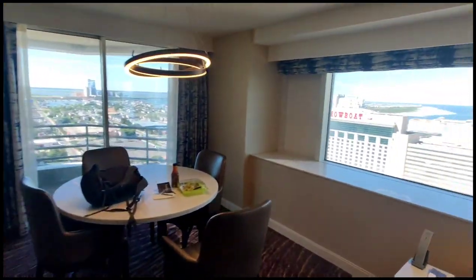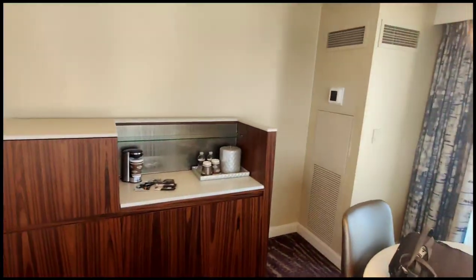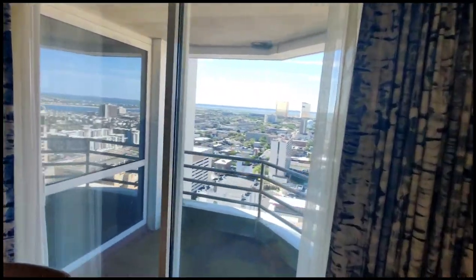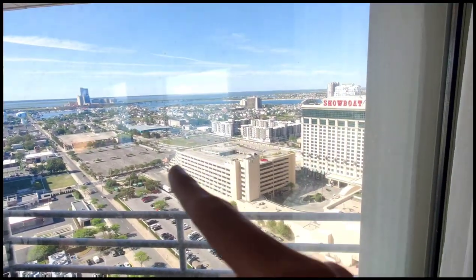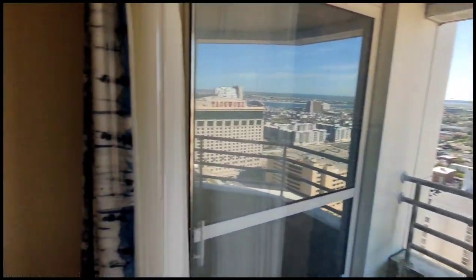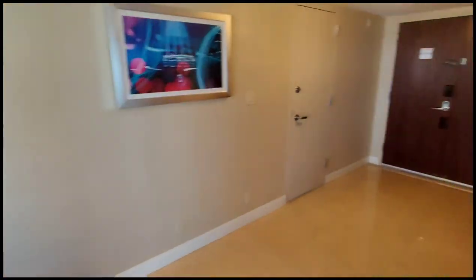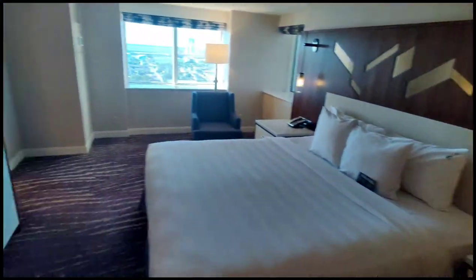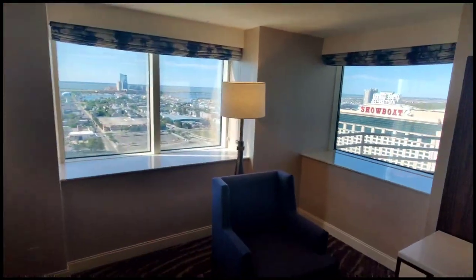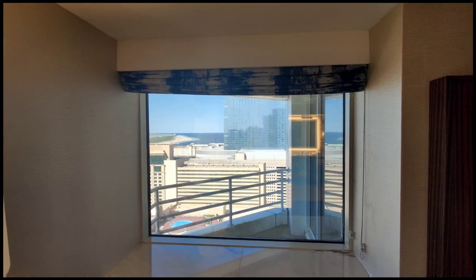Little dining area here. See the view, it's amazing. You can actually see the ocean there. There's a little coffee bar, kitchen island. There's even a terrace. You don't see this in AC very often. There's the Borgata, Harrah's. You should be able to see, probably find the Golden Nugget back there too. And here's the bedroom. Separate room, so it's a full suite. Little desk. Closet. Another big screen TV. Corner windows here, looking in both directions, out towards the Borgata. Up towards the ocean, up towards Brigantine Beach.